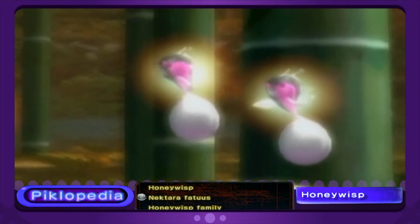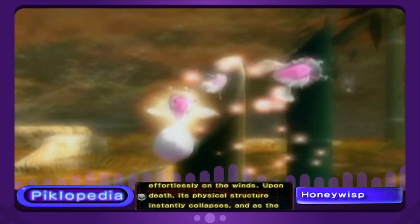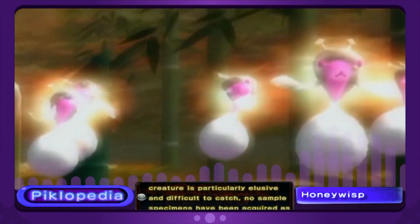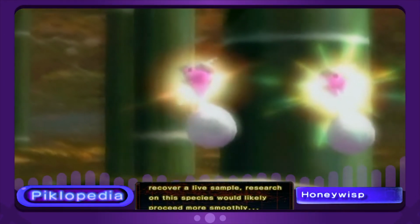Honeywisp. Honeywisp family. This floating life form drifts effortlessly on the winds. Upon death, its physical structure instantly collapses, and as the creature is particularly elusive and difficult to catch, no sample specimens have been acquired as of yet. If we could simply recover a live sample, research on this species would likely proceed more smoothly.